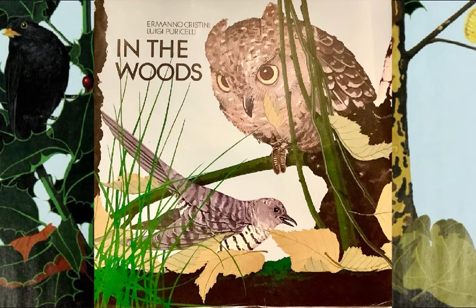This book is called In the Woods. It's part of a series of books done by two men who are trained architects working in Italy, and they began to notice that they were good at visual communication, and they wanted to extend that to children and young readers and young learners. The two people who designed this book and worked on it together are Ermanno Cristini and Luigi Puricelli.